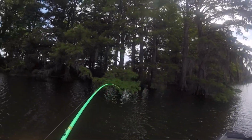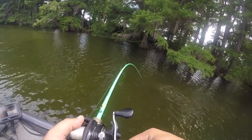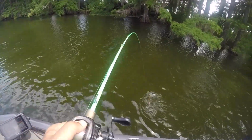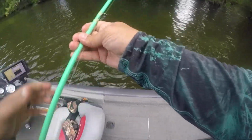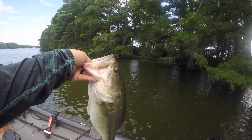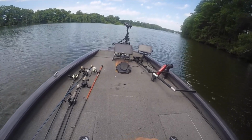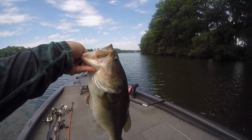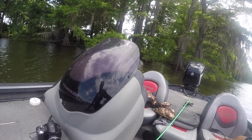Oh. I think that's a little one. Oh, no, no, no. He's not little. Oh, that's another 3-pounder. He may be bigger than 3, y'all. Oh, God. He's bigger than 3. Oh my gosh. Oh, look at that tank. That's a 4-pounder. That's another one, y'all. Barely hooked. The hook just fell out. Look at that freaking tank. Oh. Get a quick weight on him.